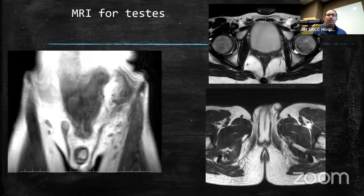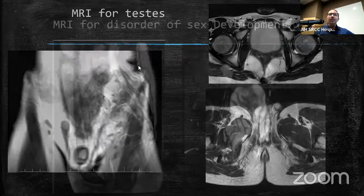Here is one of the indications in which we do MRI: whenever we are not feeling the testes in the scrotal sac, and the USG is also not able to localize them. In those kinds of scenarios, MRI has better sensitivity in picking up. Here is one case in which the right testis was not seen in the scrotal sac, and when we did the MRI, we could see that the testis was near the upper part of the inguinal canal, near the inguinal ring. The left testis was in normal location, which we can see on these coronal as well as axial images. So testicular localization can sometimes be done by MRI.